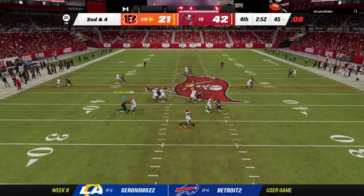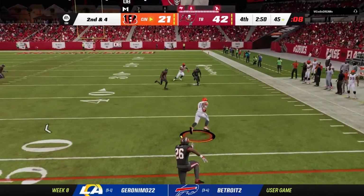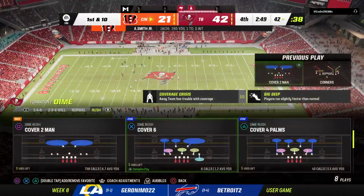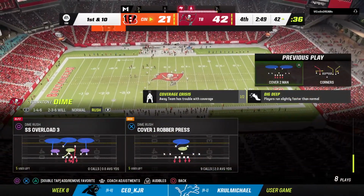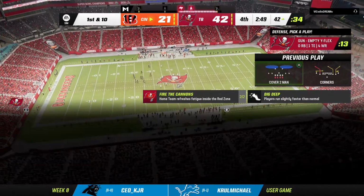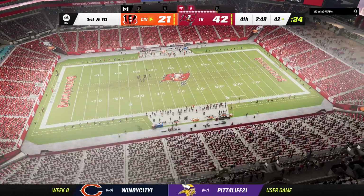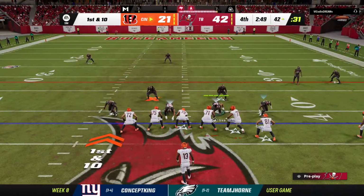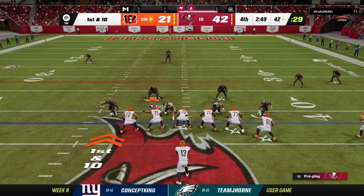Second and 4. That's complete to Peoples-Jones, and he'll be out of bounds just shy of the 40. The Bengals passing game finding a rhythm. They've got another first. Clock management definitely critical here if they want to get back in this game. Absolutely agreed. They have to up the tempo in this case, down a couple of scores. Want to make sure they have a chance to win this ball game.